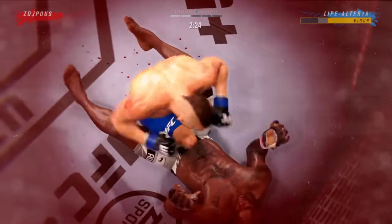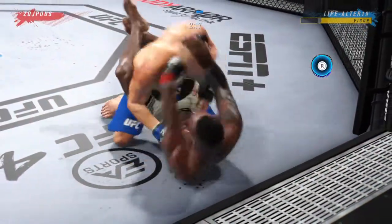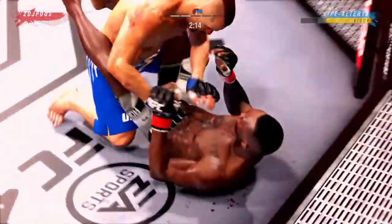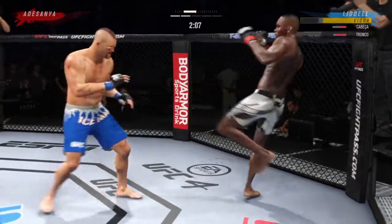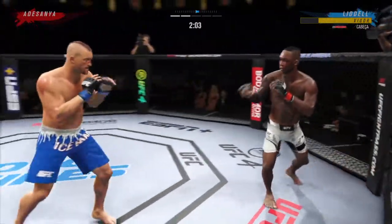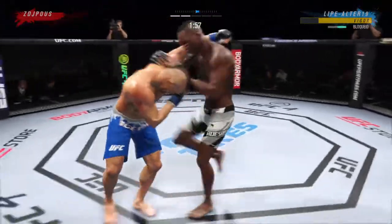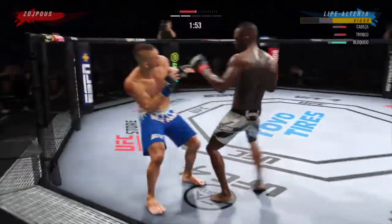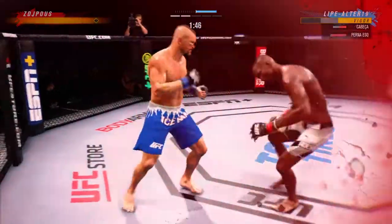Oh! Oh, he might be out. Try to get the finish. Liddell gets back up and pretty quickly, I might add. Look at him whip his hip into that kick. Oh, beautiful land there by Adesanya. You hear this crowd just eating out of his hand, oohing and aahing every time he advances. I mean, he just captures your imagination.